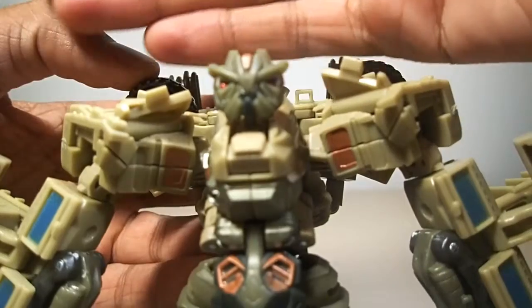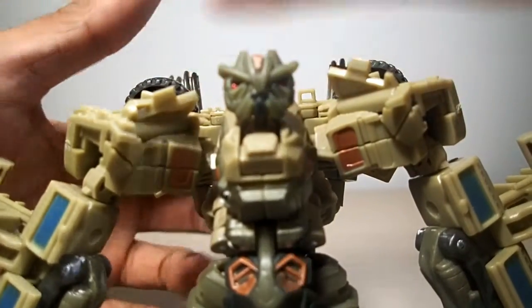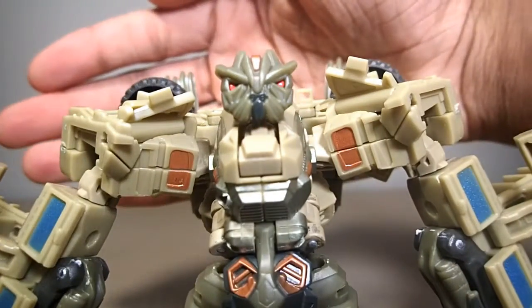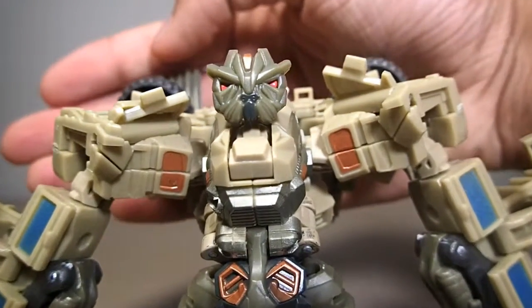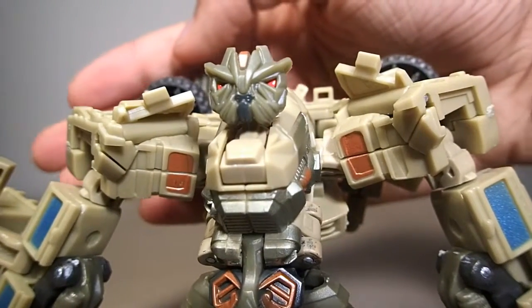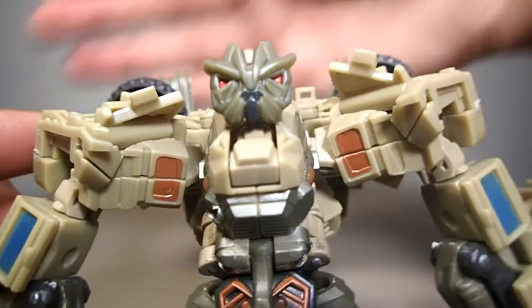I don't know if my camera will focus to the tan, because it doesn't like to. Let me see if I can adjust the lighting a little bit. There you go. Those red beady eyes and the paint job on this very accurate head sculpt. Love the little orange paint that they have on the top there of the crest. And overall, just a very nicely detailed figure.